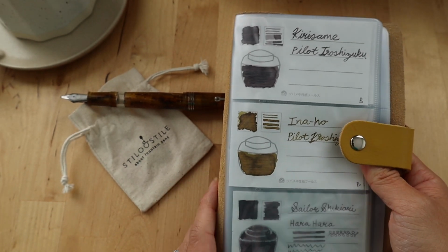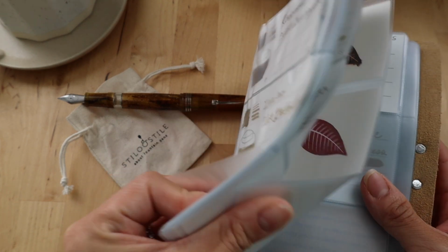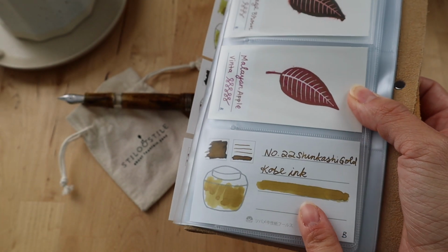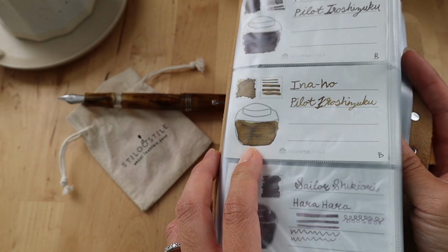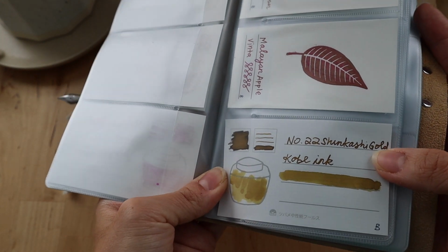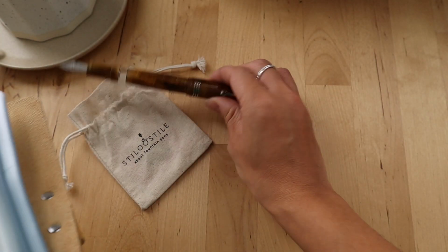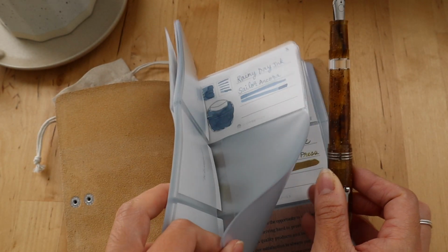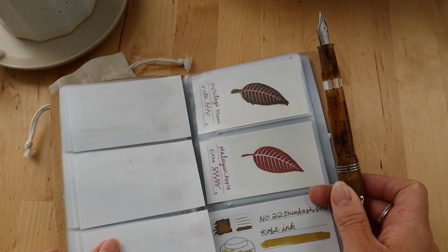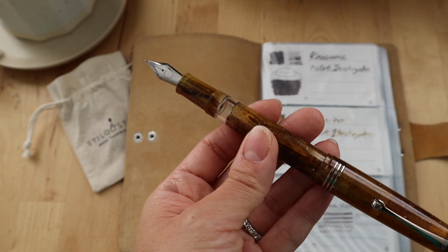So in inking this pen up, I am deciding between Pilot Iroshizuku Inaho or my new number 22 Shirakashi Gold from Kobe. I think they're both very similar, but the Inaho is more of a brown undertone. I think the number 22 also has a brown tone, but it just is more yellow gold. And I think either of these would be a really nice match for this pen. Or a brown ink too, but I feel like most of my pens right now are inked with brown, so I kind of want to try something different. Maybe I will dip this nib and just see how it works first, and then I'll decide later on.